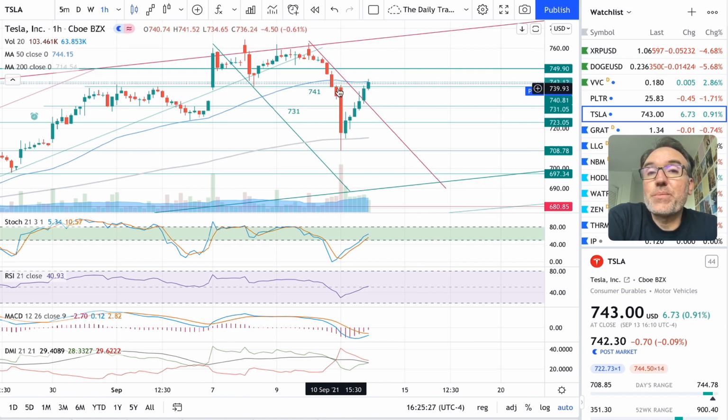We closed a little bit below 741 last Friday. So we opened a little bit higher, tried to break 741, but we could not. And then there was a big sell-off right here. So look at the volume here.